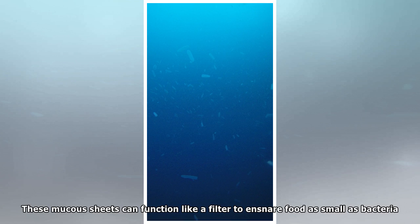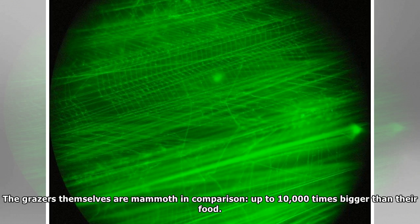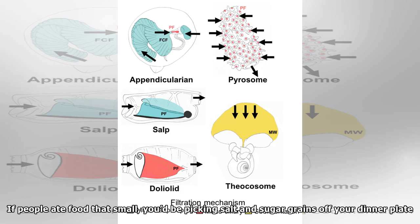These mucus sheets can function like a filter to ensnare food as small as bacteria. The grazers themselves are mammoth in comparison, up to 10,000 times bigger than their food. If people ate food that small, you'd be picking salt and sugar grains off your dinner plate.